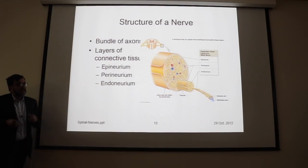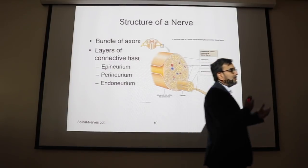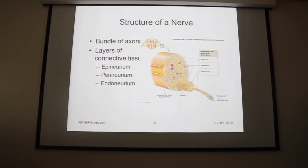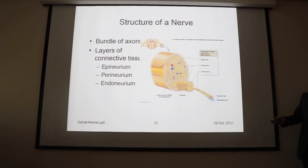Now we are coming to the spinal nerve first, and then we are going to go back to the spinal cord, internal structure of the spinal cord. We have done the external structure of the spinal cord. We'll talk about the internal structure of the spinal cord.